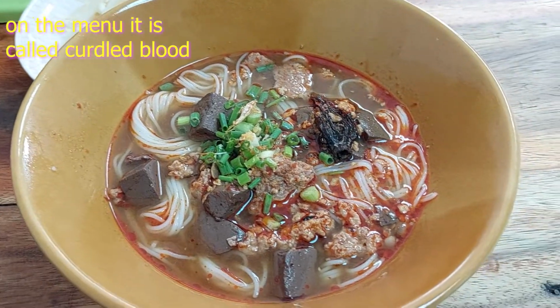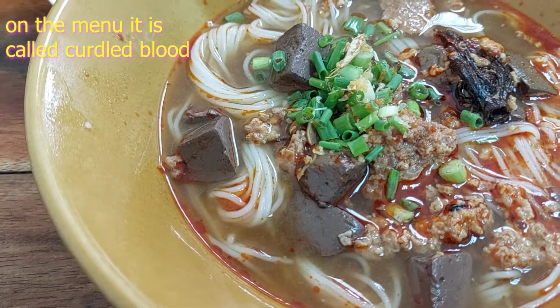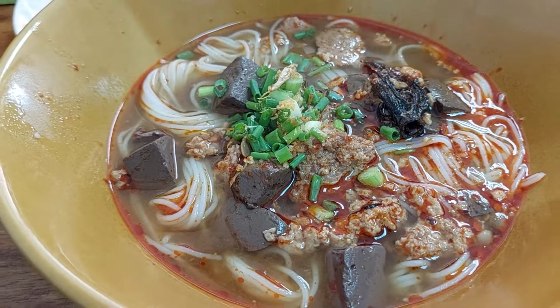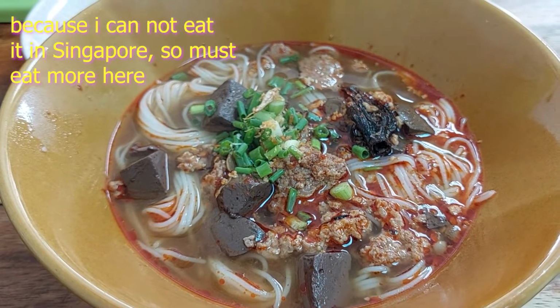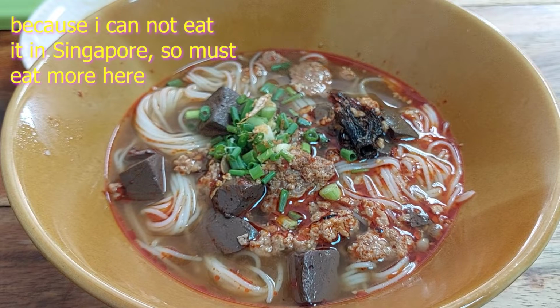Oh yeah, this thing you cannot eat in Singapore because somehow they ban it, so you cannot have it in Singapore. But you go to other countries like Thailand, Indonesia, Malaysia, Hong Kong, they still have it. So I'm going to have this because of that. Does that make sense? I don't know. Doesn't need to make sense when you're eating. You just need to eat.